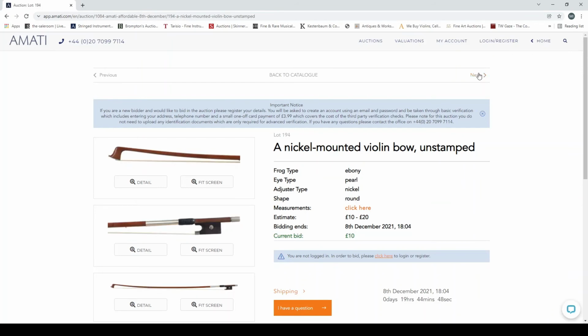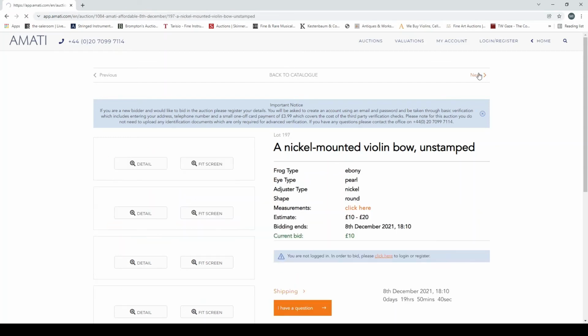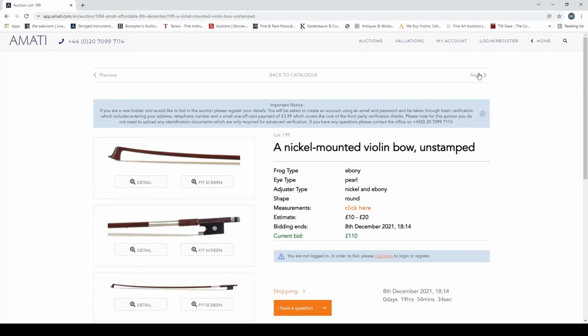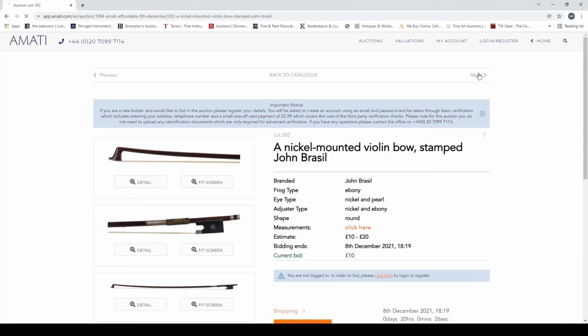Another nickel-mounted violin bow, unstamped. Another nickel-mounted violin bow, unstamped. An unmounted violin bow, unstamped. Nickel-mounted violin bow, unstamped. Another nickel-mounted violin bow, unstamped. A nickel-mounted violin bow, stamped John Brazil.